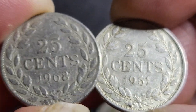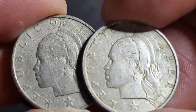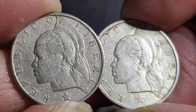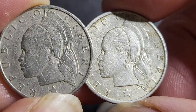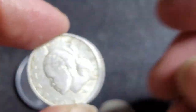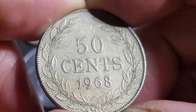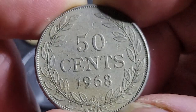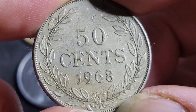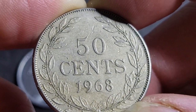As you can see, this is well circulated on the obverse. This is the front of the coin, Republic of Liberia. It's a nice portrait of a young woman, and that seems to be on the coins from 10 cent, 20 cent, and the 50 cent coin. This is the largest coin I have from Liberia. It has a mintage of about 1,000,000. Once again, 1968, and it seems to have been a frozen date up until 1990.